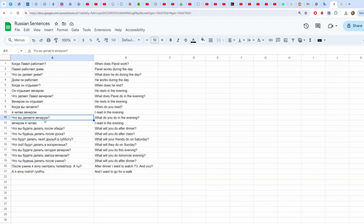Что вы делаете вечером? Same thing. Что вы делаете днем? Что вы делаете утром? Что ты делаешь вечером? Что ты делаешь утром? Что ты делаешь днем? And the idea is you get used to saying these things.